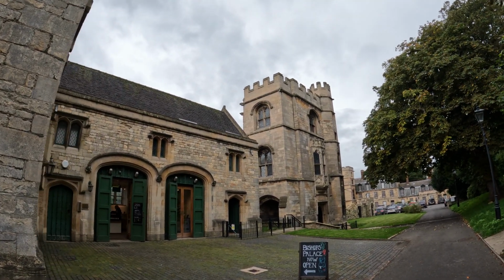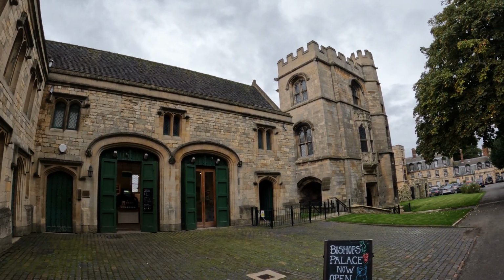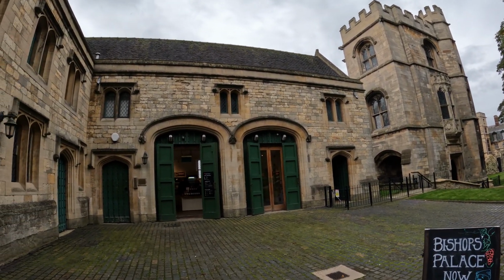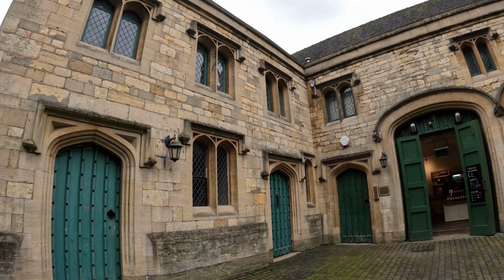The medieval Bishop's Palace is situated on a spectacular hillside behind Lincoln Cathedral. The palace offers extensive views over the city and countryside beyond.